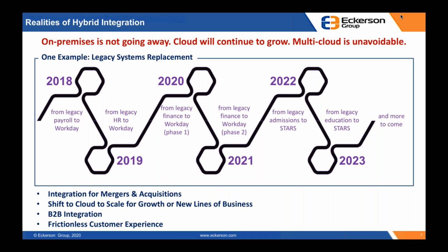So as we continue this path and this plan to replace their legacy systems, they're looking at, in 2022, moving from legacy admissions system to something called STARS, which is cloud-based student systems with a cloud that is distinct and different from the Workday cloud. So they move admissions to STARS in 2022, they move education to STARS in 2023, and they continue to migrate beyond 2023. This constant shift to the cloud adds more clouds and more clouds and more clouds, and with each migration creates the need to rewire the integrations. And when we rewire the integrations by recoding point to point, it's fragile, it's labor intensive, and it's not building for the future. So that is just one use case for a hybrid integration platform.